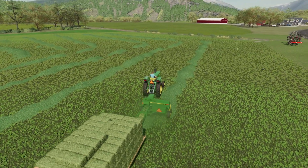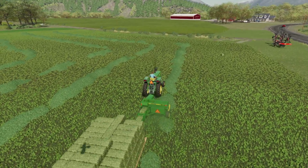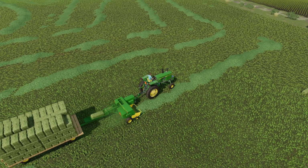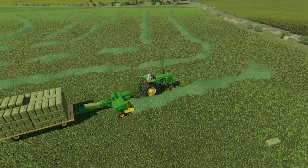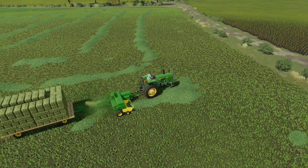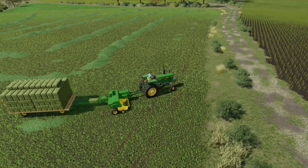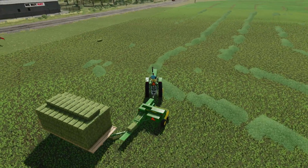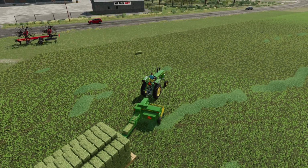And my trailer is almost full here. I tried to get another trailer brought in, but the dealership couldn't get one for me, so I am just gonna have to run along here with just the one trailer, and I believe it is full. Well, it can hold a few more, it looks like. Alright, it looks like it is full now.